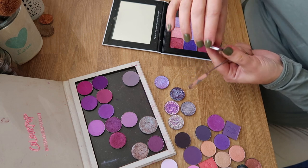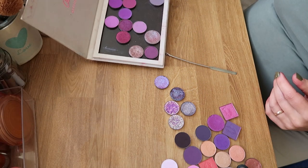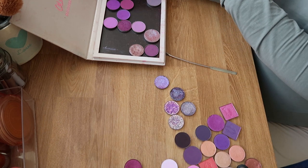This one here is Enigma. It's gonna go. Okay, that is much better for a purple palette for a non-purple lover, I would say. I think I'm gonna get rid of this shade as well. It's called Paradiso by Colourpop.